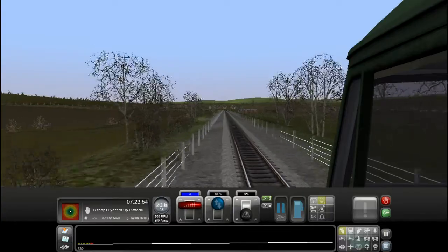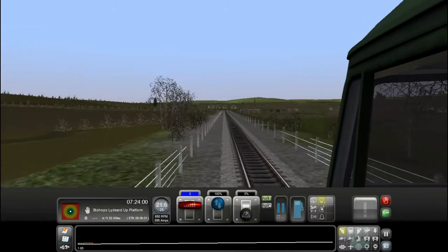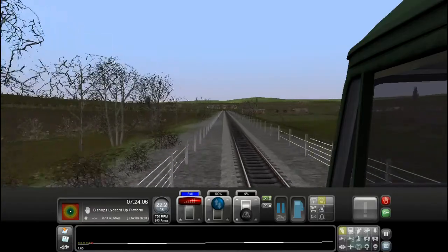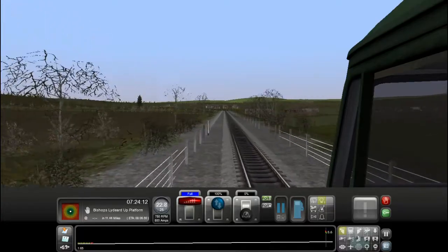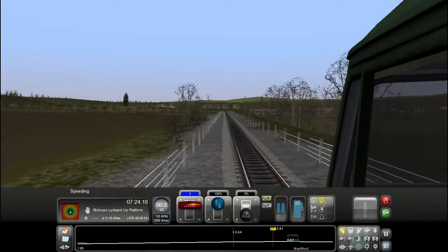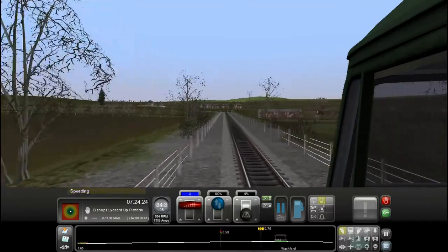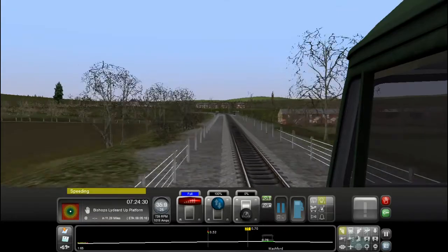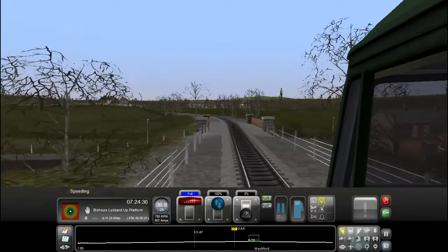The 37 accelerates like a bag of sorry, the 47 accelerates like a bag of crap as well. Okay, why is this struggling to get up a 1 in 65 with 8 wagons? I'm in a Type 4, it should not be struggling at all. Oh, there we go, we found the field diver, which is not surprising. Let's just charge it up this 1 in 65, so I don't want to be chugging up there at 25 mile an hour, that'll bore me.